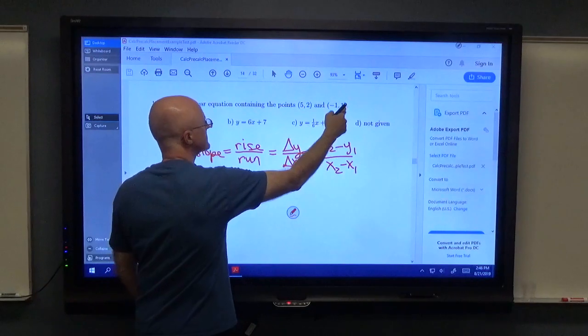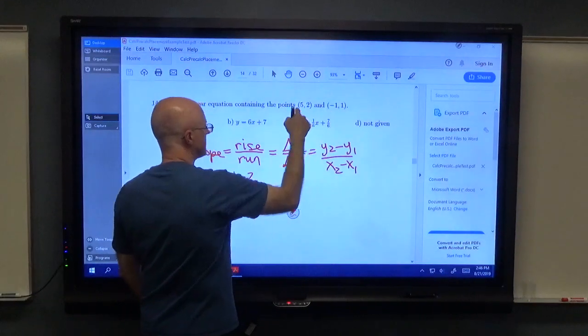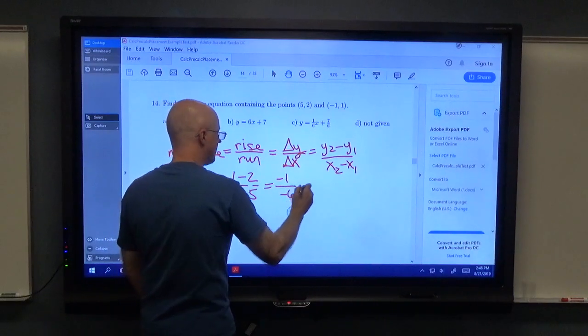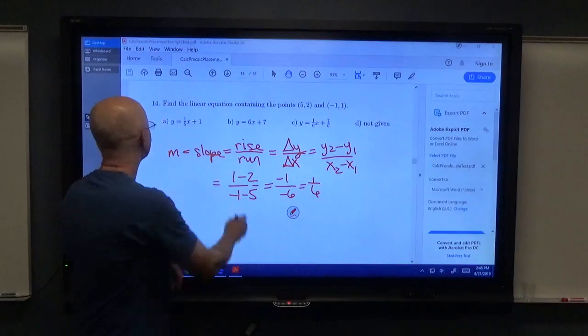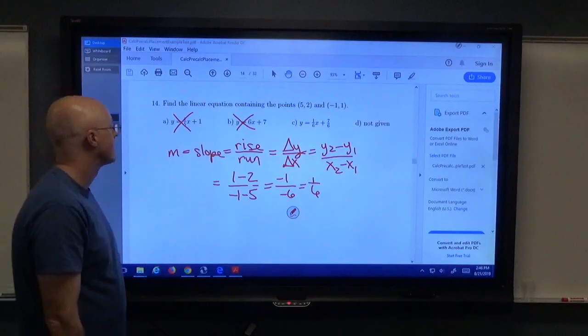So y2 minus y1 is going to be 1 minus 2. And then x2 minus x1 is negative 1 minus 5. So this is negative 1 over negative 6. Positive 1/6 is the slope. That tells you that A and B are not the answers, assuming you've done things right. It's got to be either C or D.